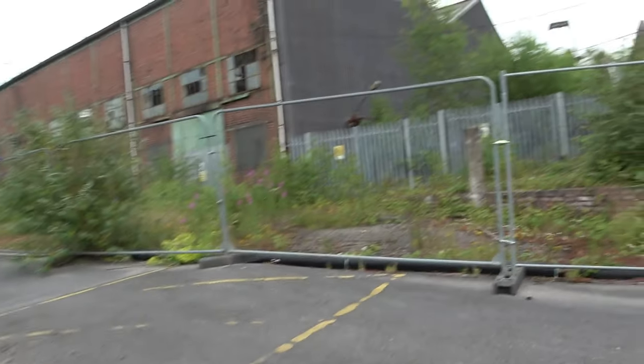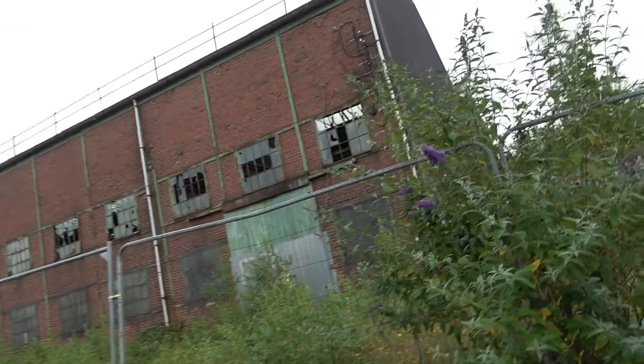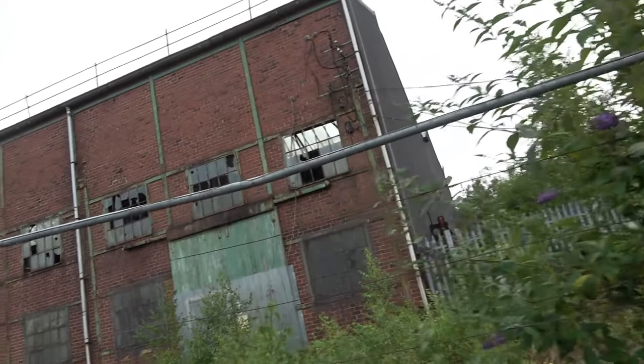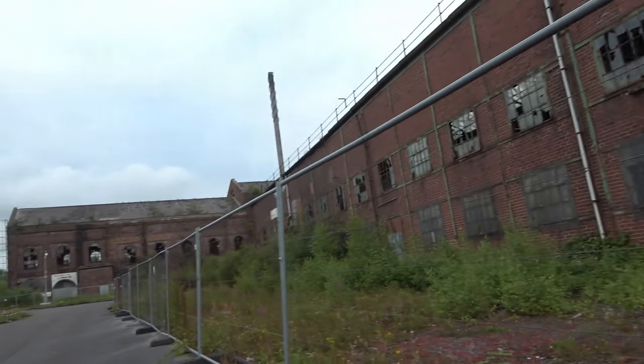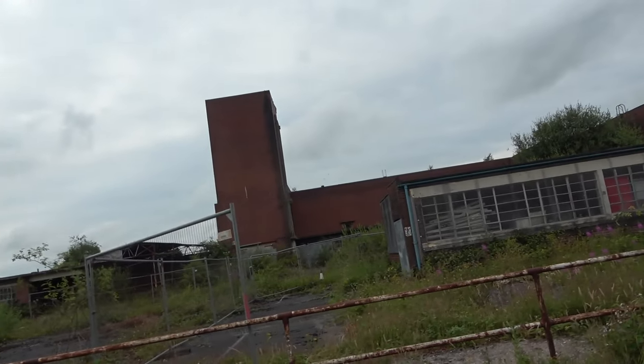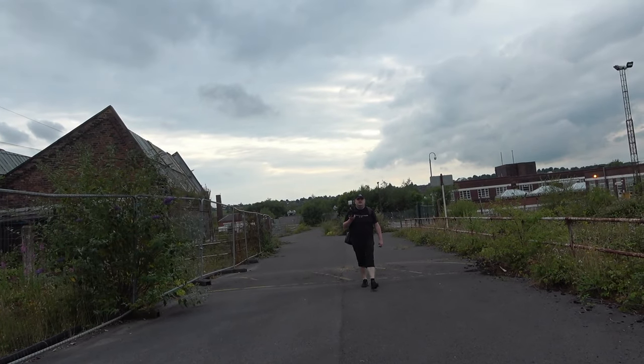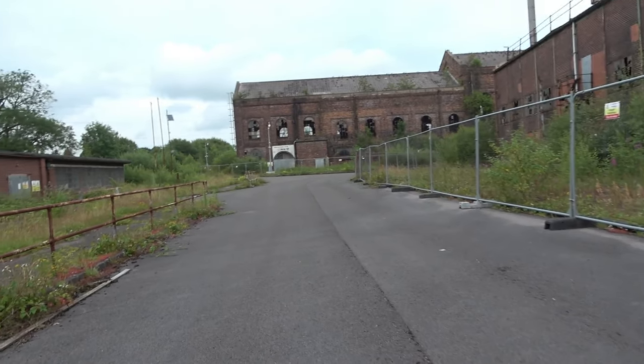It's an awesome place, guys. Wow, there's some crows on that roof. I can't believe that camera hasn't just gone off. Old Chatterley Whitfield Colliery in Stoke-on-Trent. Once a thriving coal pit back in the days. It hasn't moved at all.